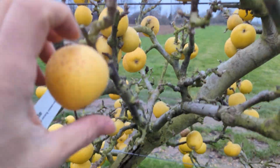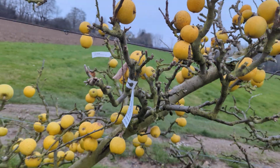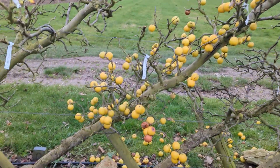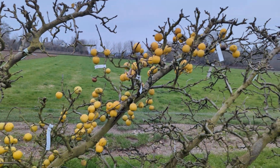This is Ananas Reinette, so these look lovely on the tree. It's a very pretty tree to look at. Just imagine a whole row of these. You just get yellow orbs all over the trees, all this bare wood. It does look very attractive. The flavour isn't amazing on these Ananas Reinettes this year. There is a very light pineapple flavour to them. Not what I would say compares to a Pitmaston Pineapple.